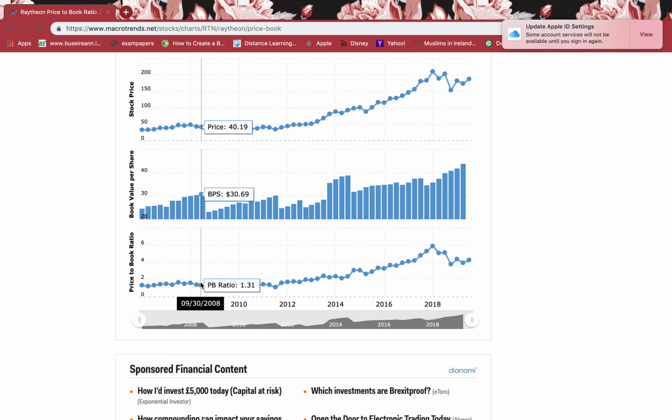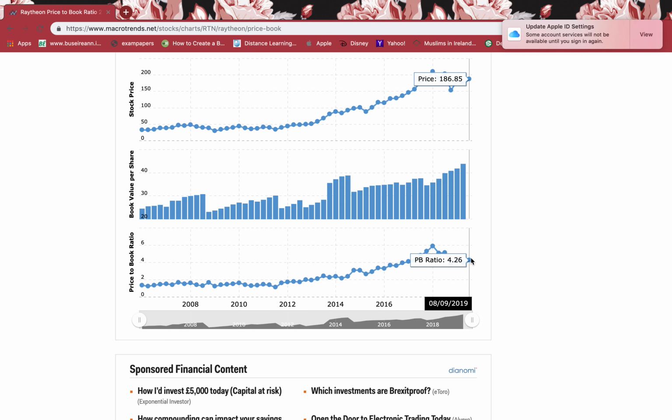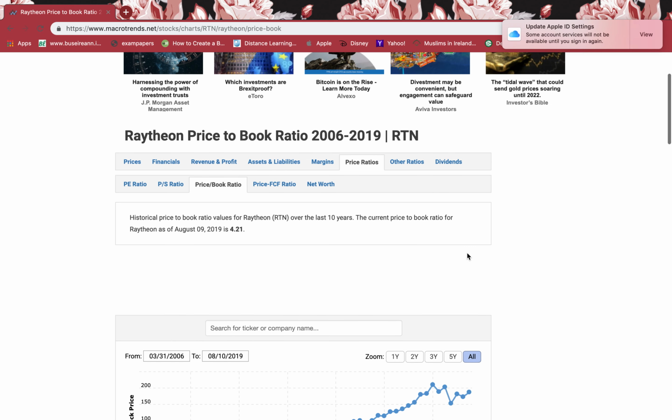Anybody who, for example, bought in September 2010 paid 1.29 times more money. So they bought the stock for $36, and they got something that was $28 worth, but they paid $36. Right now, it's 4.26 times more expensive. Let's go to other ratios.